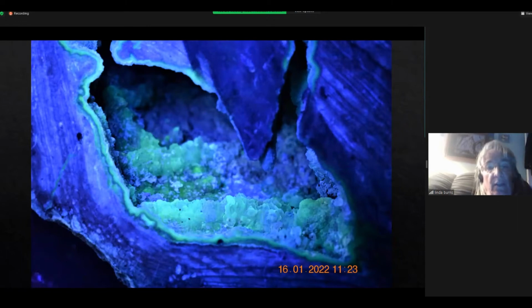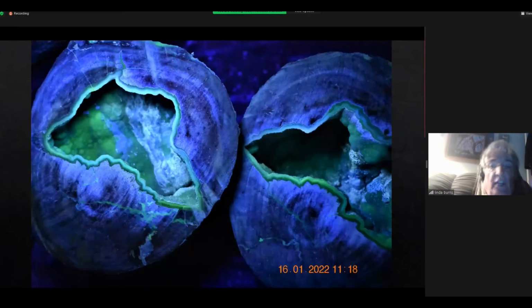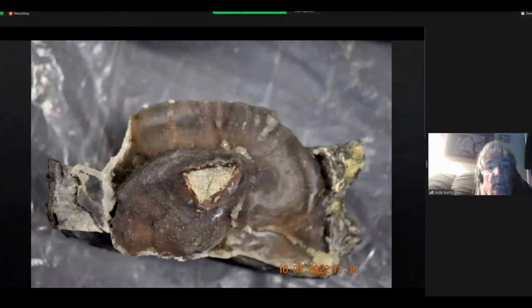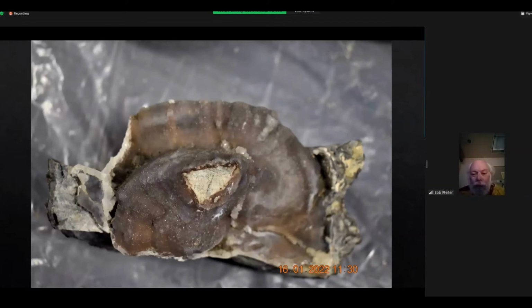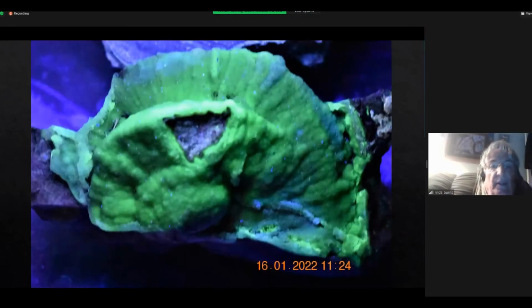This is under UV light, showing a section of that under UV light. Here's another one that I brought back and cut. And it didn't quite come out with the owl shape, like you get those more from New Mexico. This is under UV light, and most of them will shine green. Oh, yeah. This is a chunk from previous trips. And there it is under UV.